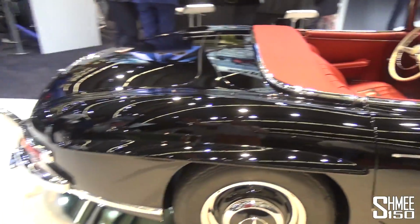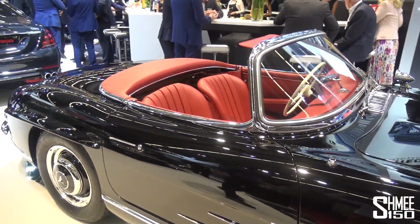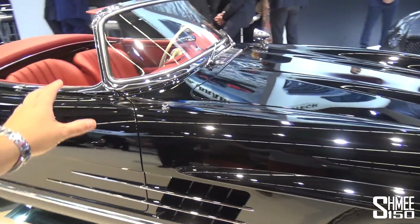I squeeze past the beautiful 300 SL Roadster. Brabus do restoration work as well, and this looks immaculate. It is stunning. One of my favourite classic cars.